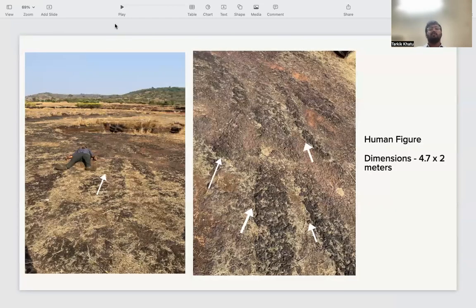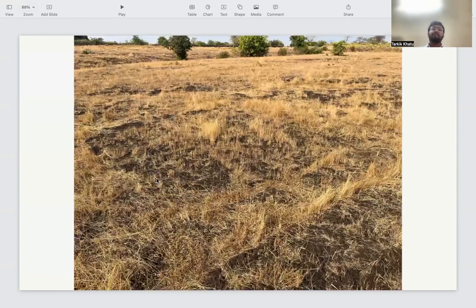This is the human depiction. I'm sleeping here as a scale. I'm lying on the ground to get the idea of how the depiction is present at the site. You can see again this figure is also eroded because of human actions. Right above this figure, you can see the laterite mining was there, and because of that, a lot of destruction to this particular engraving has been done.